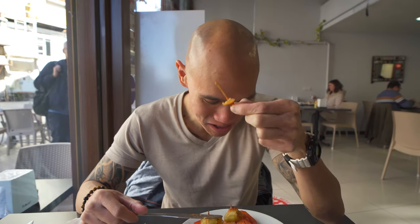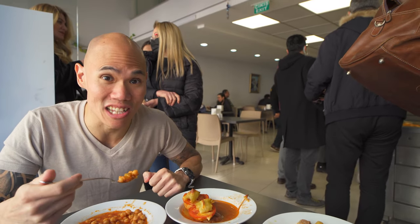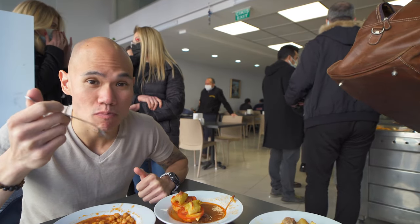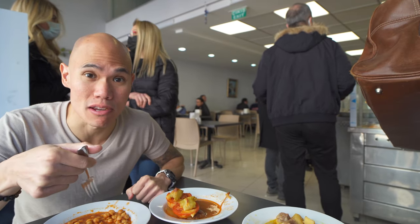Don't think you're supposed to eat that toothpick? Super ultimate. When we first got here, it wasn't busy at all, but now it's jam-packed, being closer to lunchtime, and there's a lineup out the door of people looking to get their delicious fix of this home-style, home-cooked meal at this lokantasi. You can just see how busy it is and how popular these types of restaurants are.